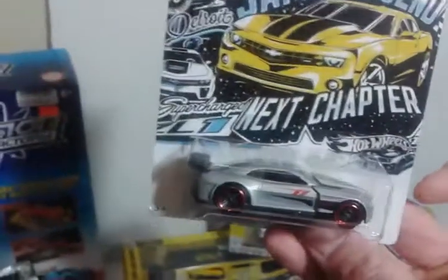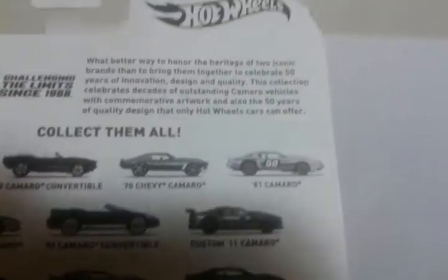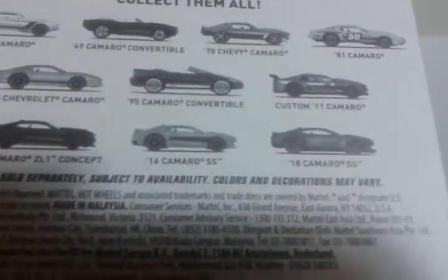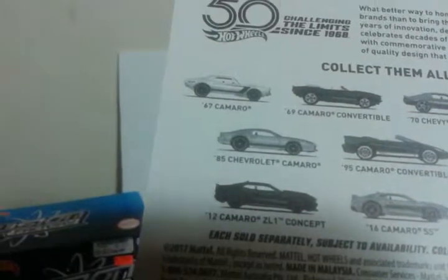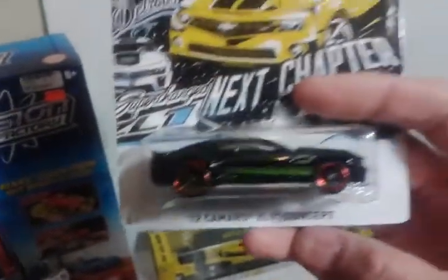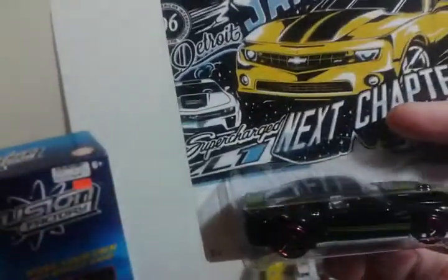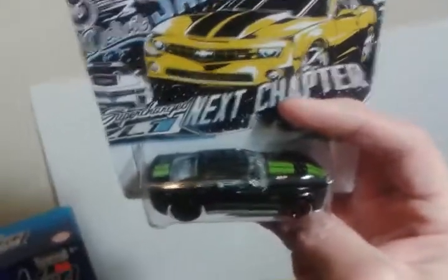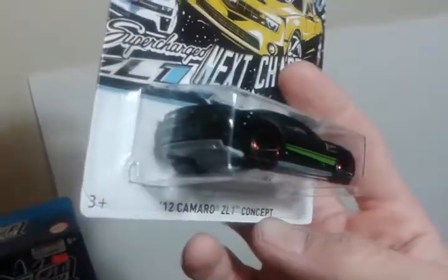Now, these, I don't have all of them, but I've got a lot of them. I did recently get the 81 Camaro, the yellow one, and I got that 95. I've got a good bit of these, but I definitely do not have all of them. I'd like to get that 67, but I don't know, I might have it. It's a 2012. That's a sharp looking car right there. Let's see if I can get the light to hit it any better. It's a sharp car right there. Too bad it's got a plastic base, but yeah, she's good looking.